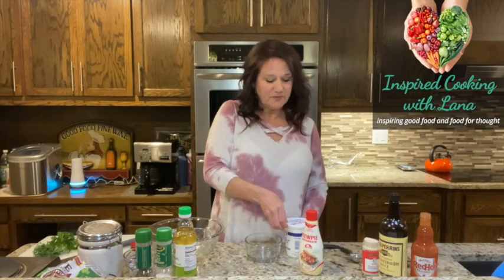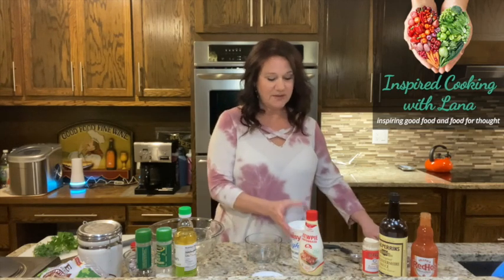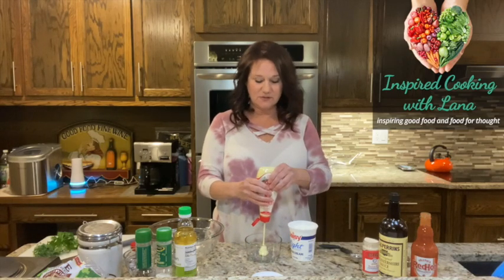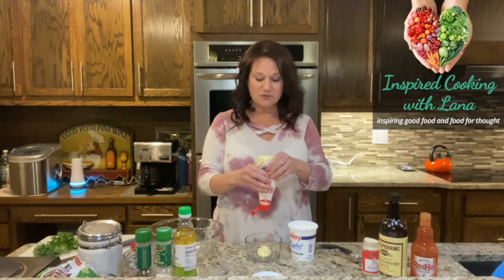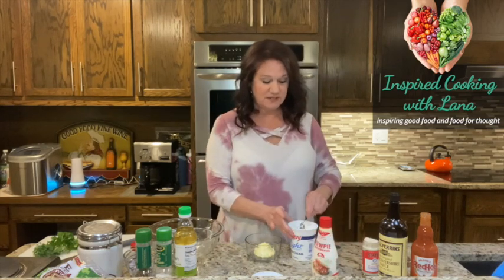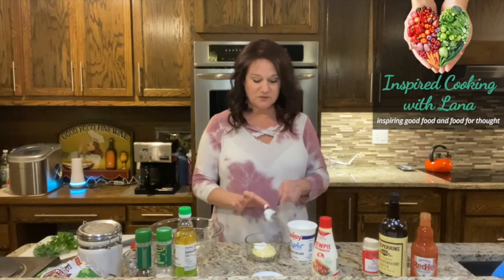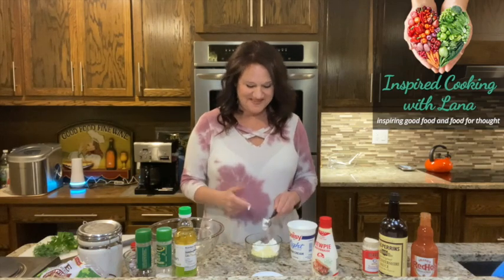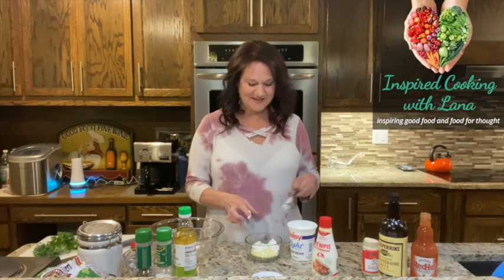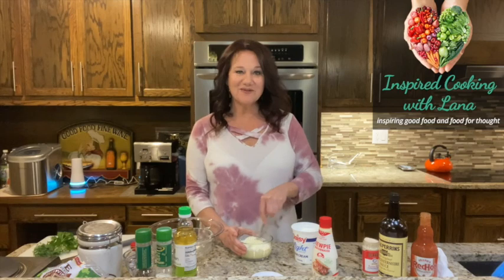For the dressing, it's going to be very simple. We are going to do equal amounts of Japanese mayonnaise and sour cream. I'm going to say 2 tablespoons of Japanese mayonnaise and 2 tablespoons of sour cream. I can use my fingers because my hands are clean. So 2 tablespoons of each, and we're just going to mix those together.